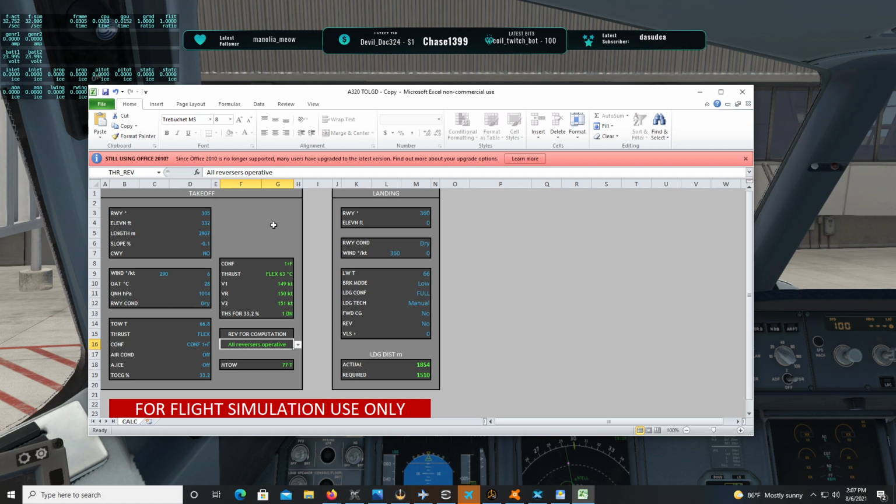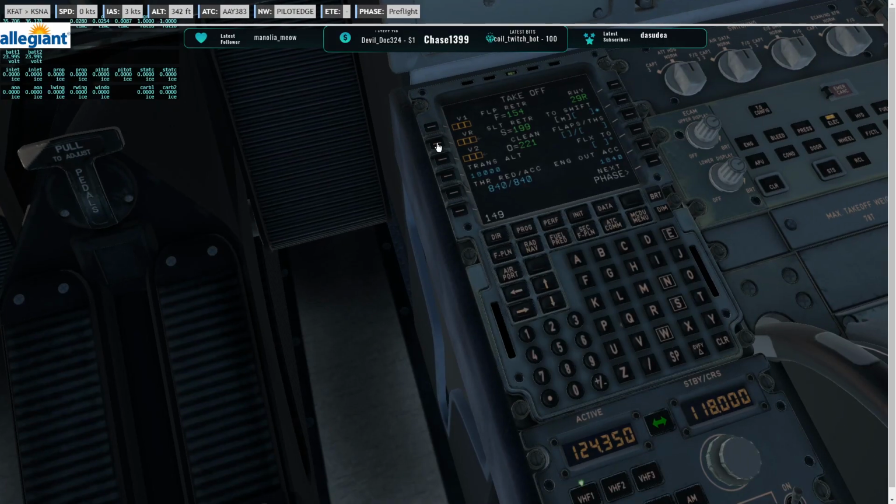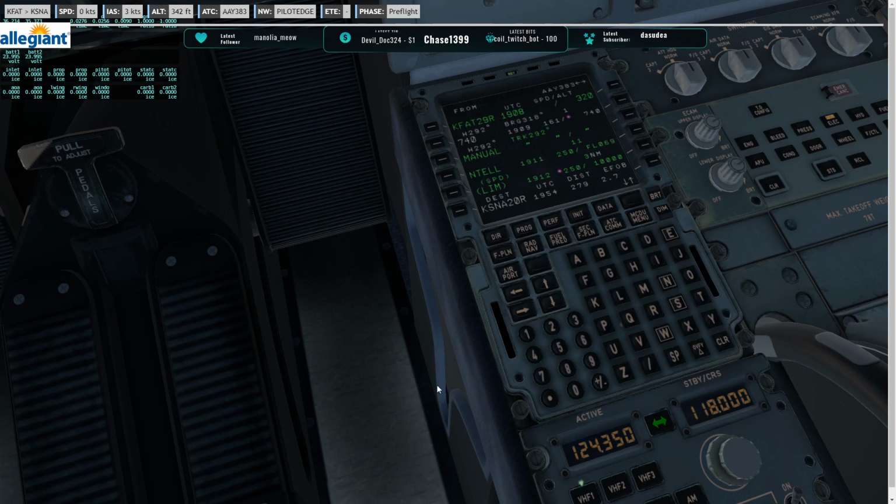Alright, so we got a flex of 63. 149, 150, okay, 151. What was it? It was 63. And Fresno, 29 right for pre-flight. It's distance and bearing to the threshold of that runway for quick reference if needed.